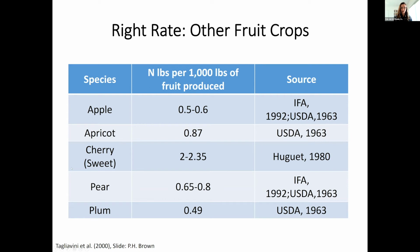And so, if you think about cherries having a pretty high pit to fleshy fruit ratio, there's a lot more nitrogen being pulled off of an orchard in a ton of cherries than in a ton of apples, which just have little pips.